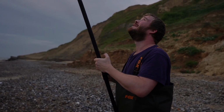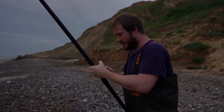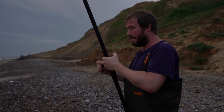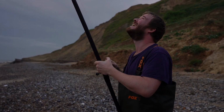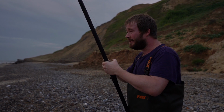Proper pull back then. I've just gone, I don't know if he's swimming towards me. He sort of slack lined me, and it's a job to then pick it up and get in contact with him again, but we've got him anyway, or her. Again, not been out very long at all.